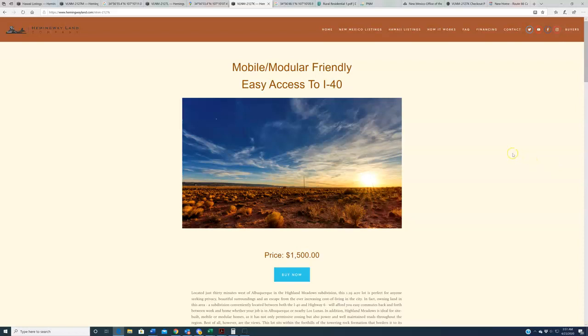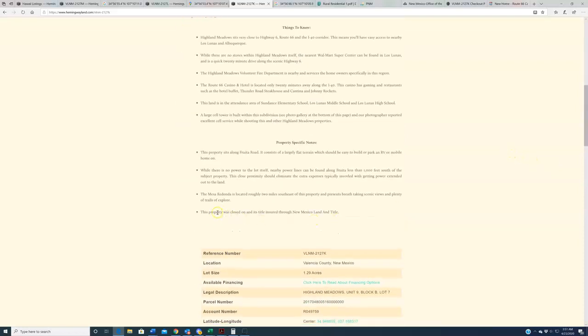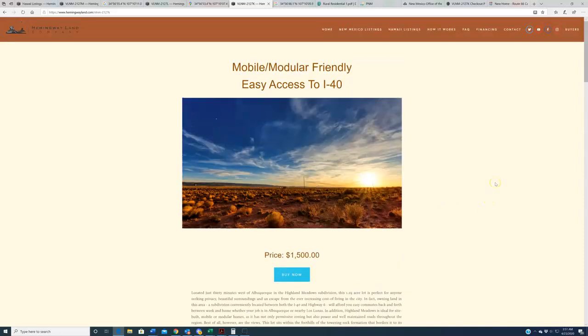Anyway, with all that said, I just want to let you know all three of these properties were closed on and insured through New Mexico Land and Title. So we have title insurance on all three of them. We'll be providing warranty deeds for all three of them, etc.